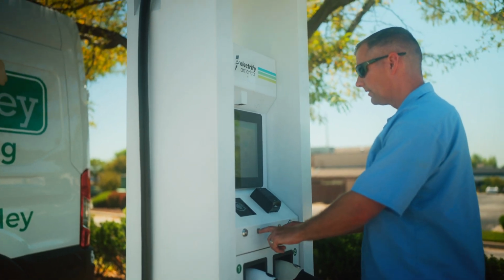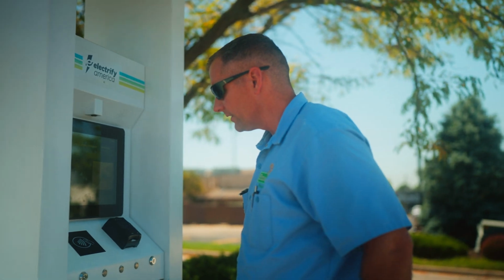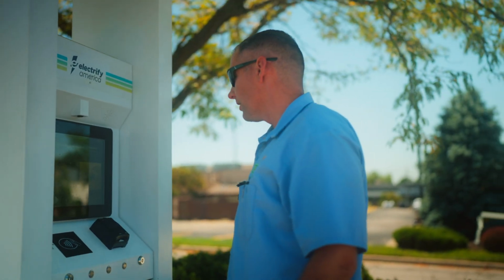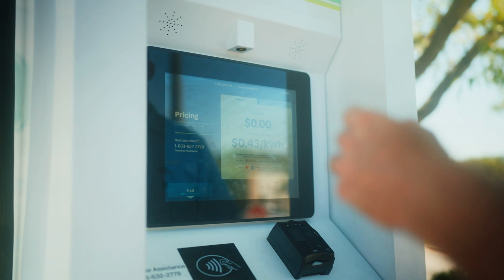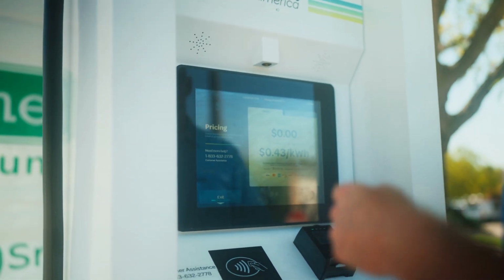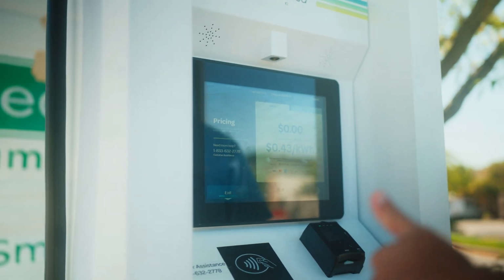Oh boy. After plugging in, press continue, screen will advance automatically. You gotta plug it in first and then go from there. So we're 43 cents a kilowatt, which is insane. 43 cents a kilowatt is almost 9 times the amount that I'm paying for energy at my house.